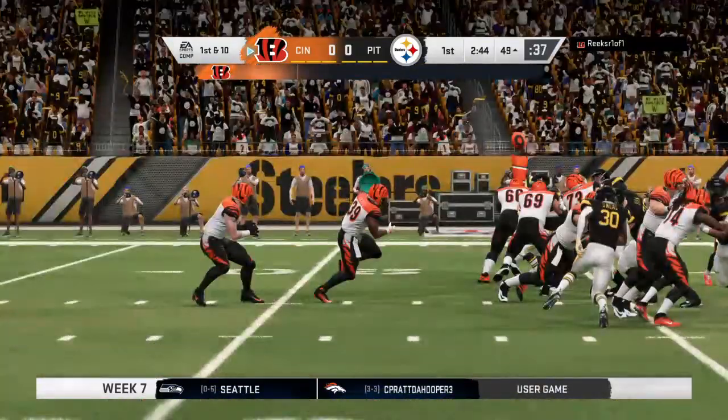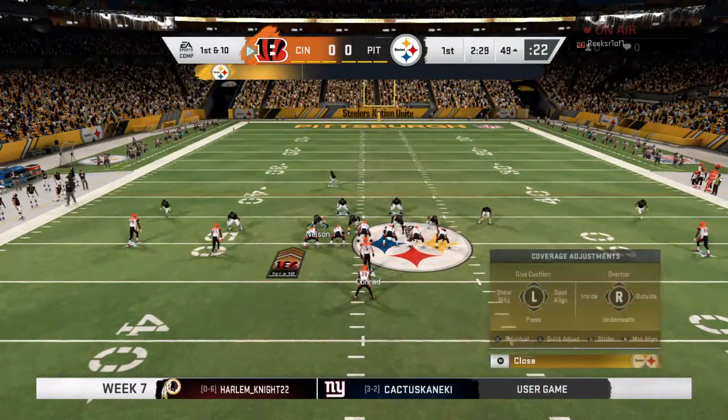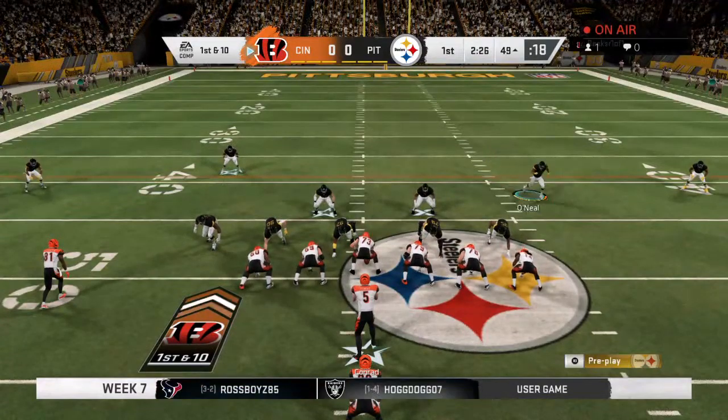And he'll be taken down, but not before they work it across midfield. A big hitter there. A first down gain of 26 yards.